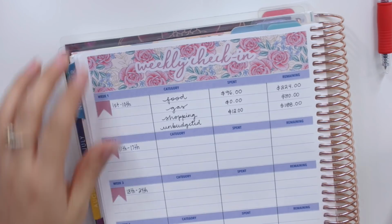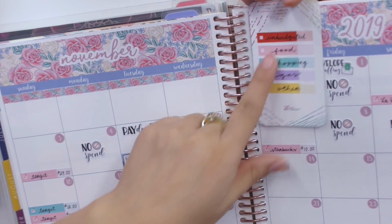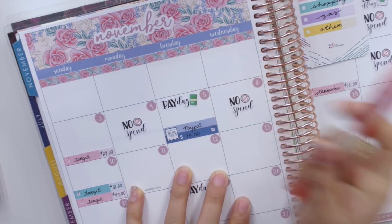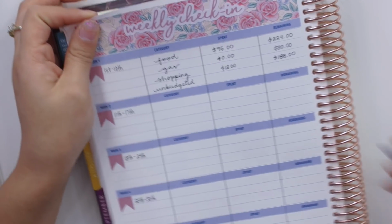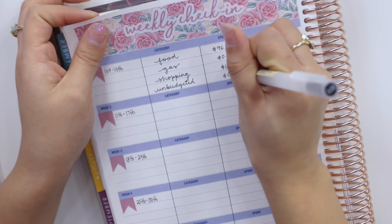So now, as you guys can see, whenever I have an unbudgeted expense, I do like to mark it with one of these red stickers. I didn't have any unbudgeted expenses. I am just quickly going to check this off. This is for my PayPal bill, and I already did pay for it, so I just like to check those bill due stickers off as well. So I'll put 0 for unbudgeted.